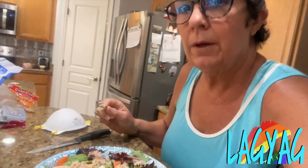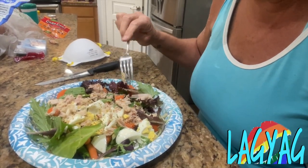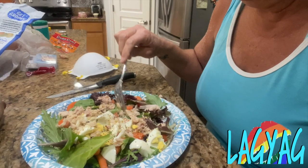Good thing for my Montreal steak seasoning. Garlic, pepper, stuff goes on my salad. I don't use a dressing. But I love this. Here it is. My food, my plate, nice big meal. It's gonna fill me up, and I can't wait to eat it.